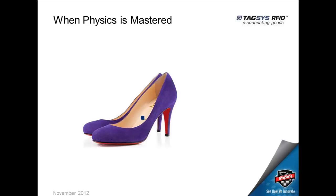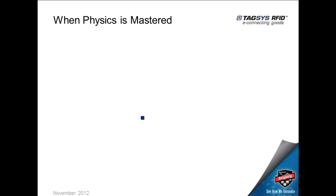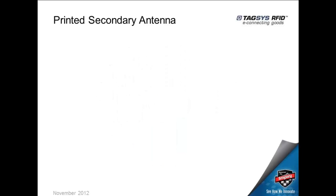When coupled to the shoe stiffener, the shoe is the antenna. When coupled to the metal slot, the slot is the antenna. And finally, when coupled to the metal stiffener of the bra, the stiffener is the antenna. Another good news, this very same tag can work on almost all types of mediums. No need for a specific tag for denim, hanging apparel, polybagged apparel, etc. Our single AK tag works for all, like this Swiss knife, multiple functions with a single unique device.